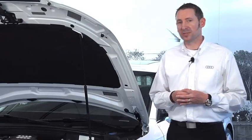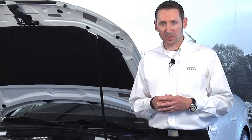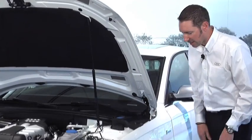When we talk about performance, there's no point in having incredible horsepower and torque to get you going if you don't have the suspension and brakes to help slow you down and also enjoy the corners. So why don't we jump in and take a look at that.